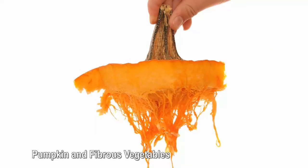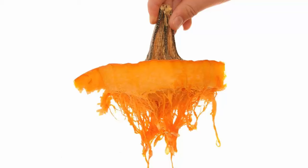Pumpkin and fibrous vegetables. If you've ever scooped out a pumpkin for Halloween, you know how the long strands can get caught on your hand and scooper, turning the whole situation into a sticky mess. Avoid transferring that mess into your disposal by disposing of pumpkin guts in the trash. The same goes for veggies like celery and rhubarb. Throw long, stringy stalks straight in the trash to keep the fibers from causing a problem, but don't worry about small pieces. When chopped up, the fibers are small enough to not cause a problem.